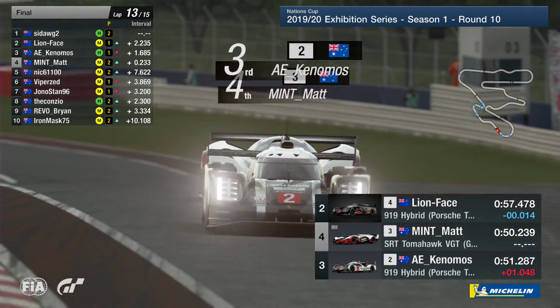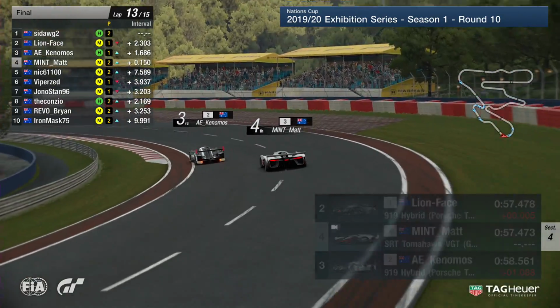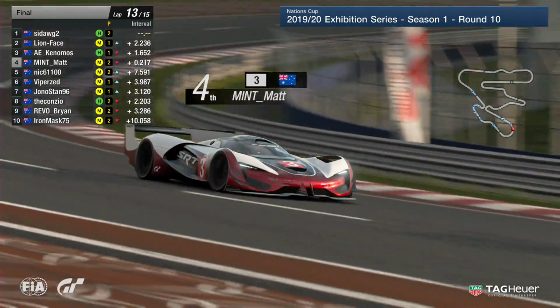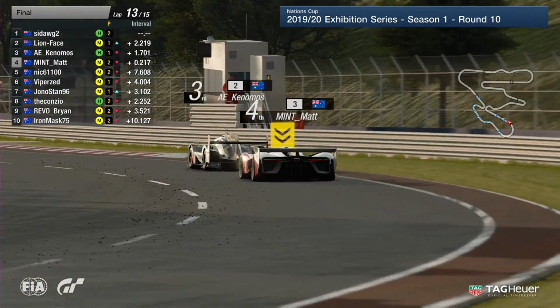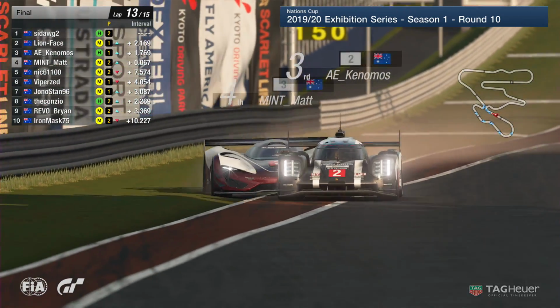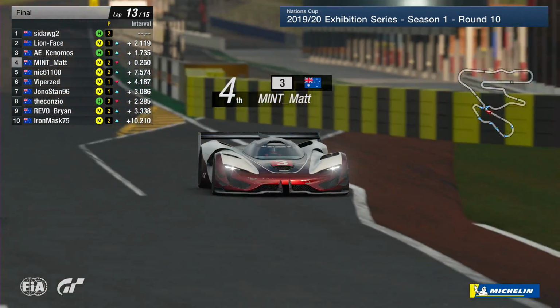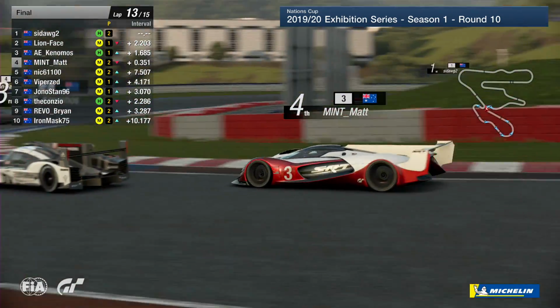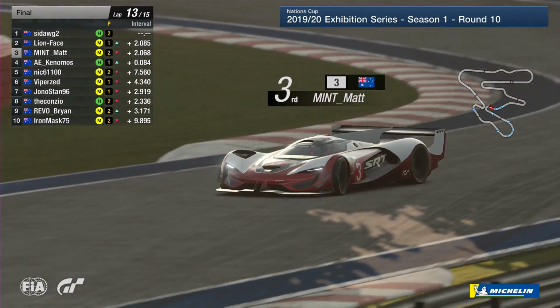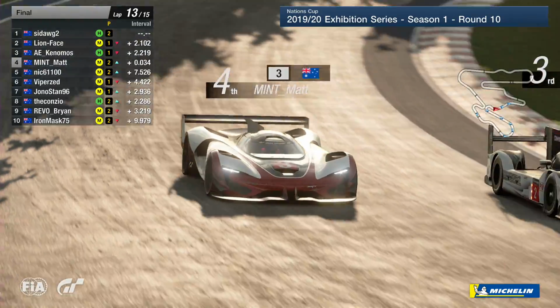But we saw the momentum that Matt was able to carry through T6, just so much faster through these corners here, and again right onto the back of the Porsche, but not able to pass on the exit. Well, the gap. Matt. Okay, that's not the track, but if you want to use it, fair enough. There we go. Matt's going to get through now, although he's going to have the slower car on the exit, and Kenemos goes back through.